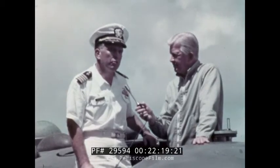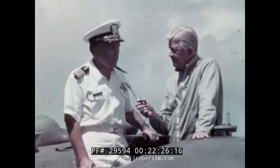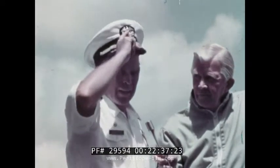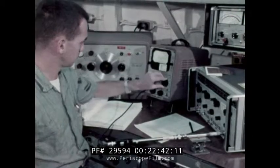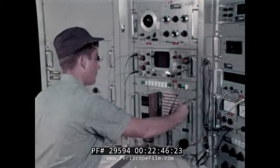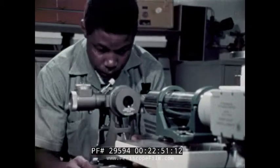She's charged to repair and provision each one of these ships as they come in off patrol. She can do almost anything that's required to get these ships ready to go back to sea. For example, she can repair any piece of equipment on the ship, from the complex weapon systems to the navigation, communications, electronics, and all of the engineering aspects of each one of these submarines.